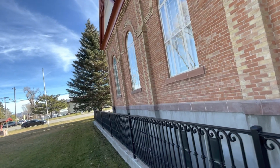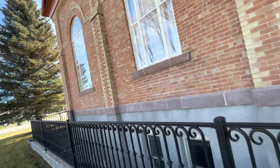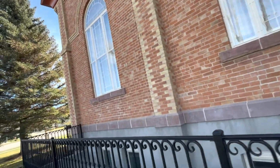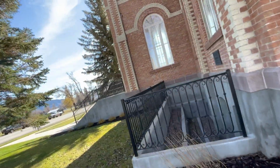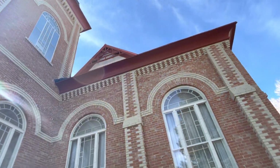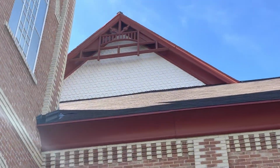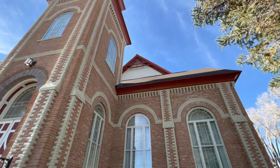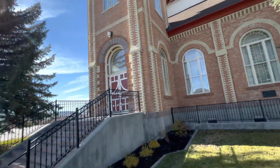But I think you're really going to enjoy this little town. This town is probably about 150 miles northeast of Salt Lake City. Let's see what that is back there. So that's the pitch of the main meeting house up there. Interesting that it's not brick, and that's all woodwork there.